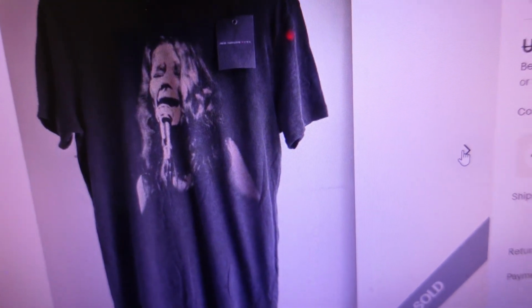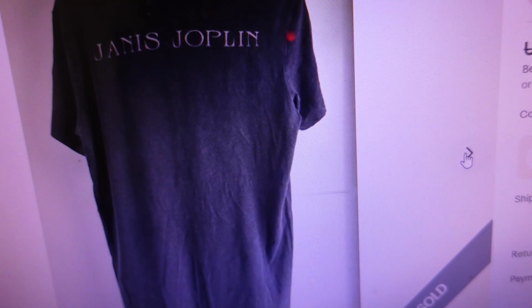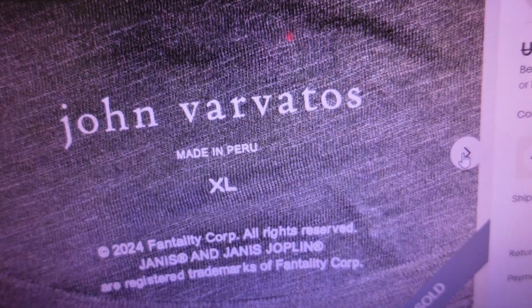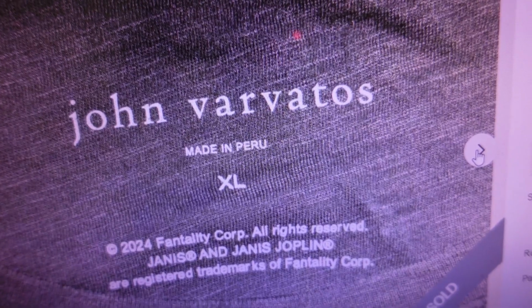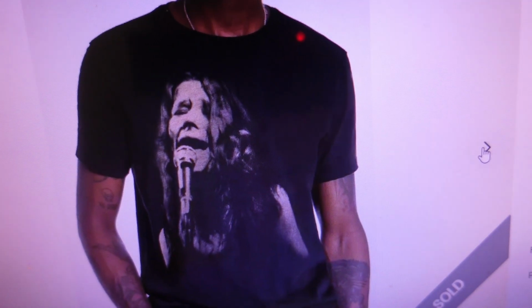So some big name brands are using her image to make a little bit of money. And there you see John Varvatos is one of them. Extra large, made in Peru. This came out in 2024. And they're still getting that big money for tees like this. Alright, that was number 6, which means we've made it to the top 5.